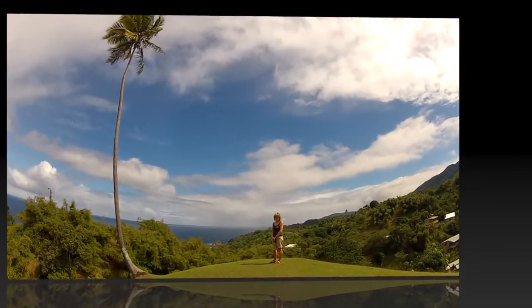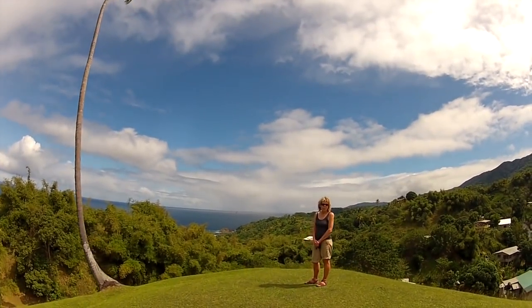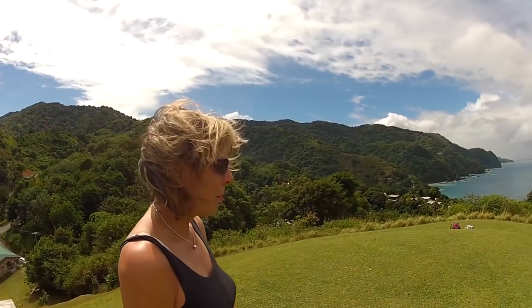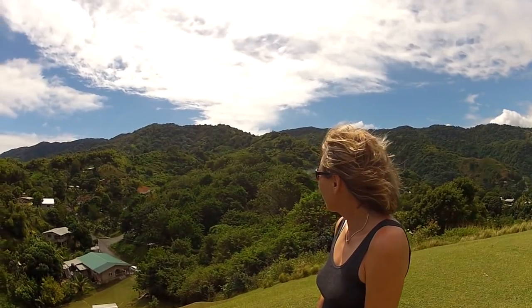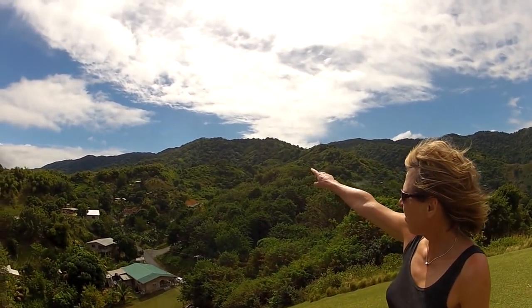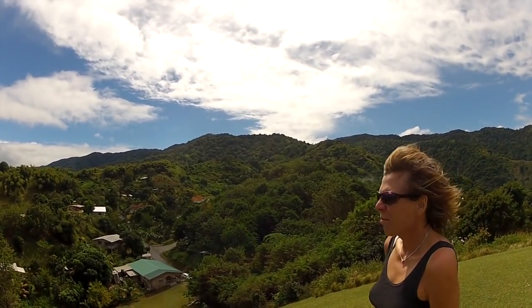A 10-minute walk out of Castara leads to a lovely hill with panoramic views. And from here you can see the location of Castara Retreats and behind the High Forest Ridge Reserve, where next morning we shall have an adventure by chance.